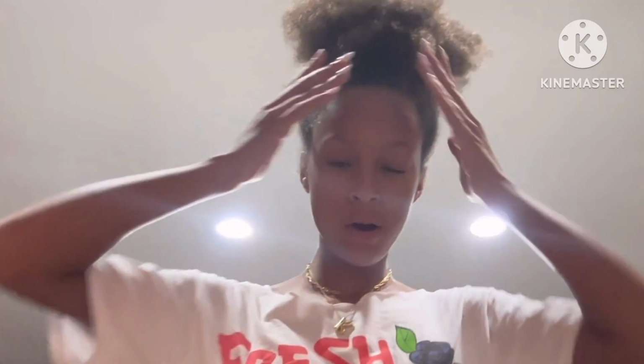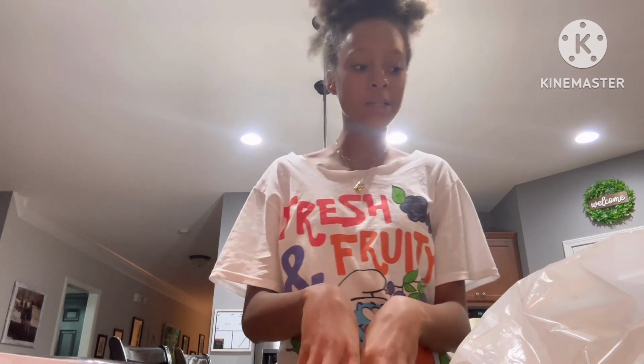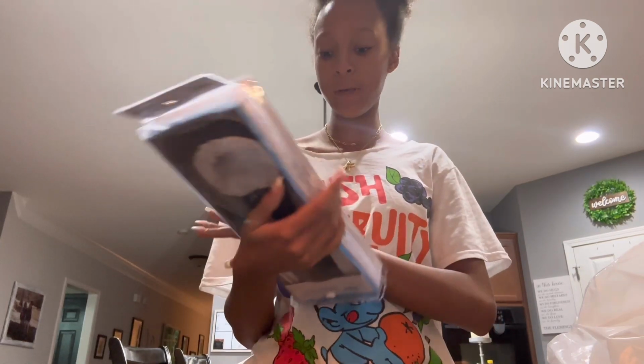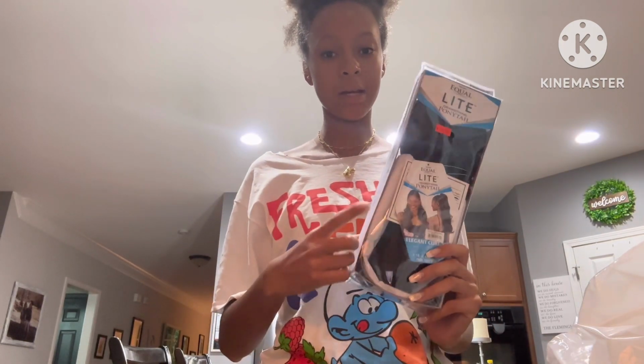Okay guys, we're back from Mickey's, the beauty hair supply store that we were at. So this is what I got. This is the ponytail I picked. This is what she looks like. So cute. So this is what I'm going to be getting styled when I go next Saturday.